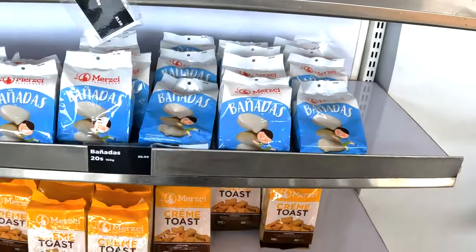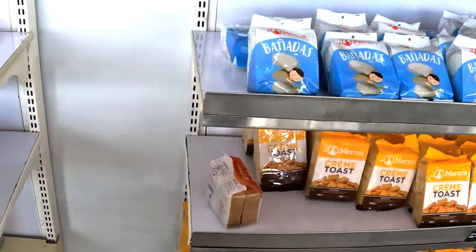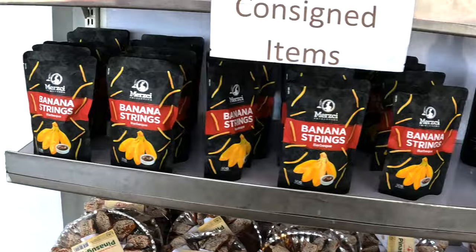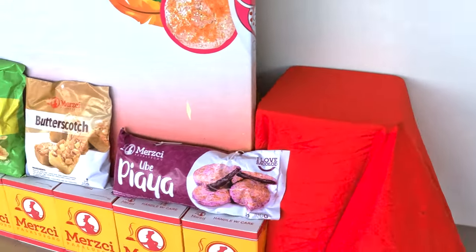They got banana chips too, I don't know.